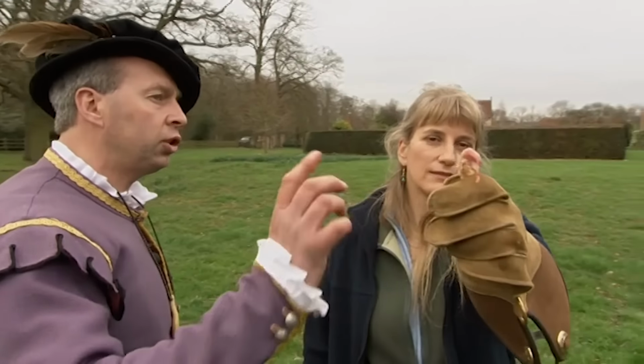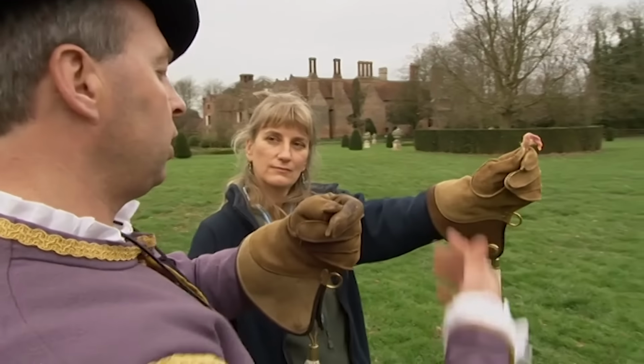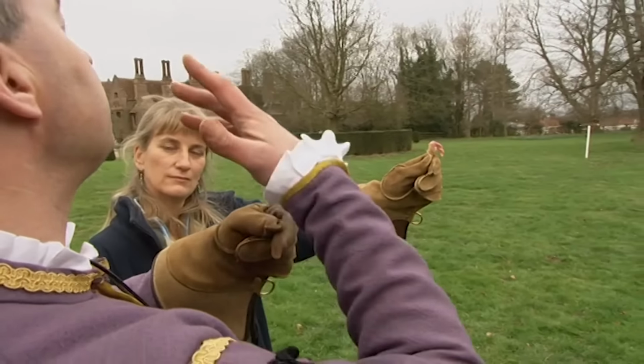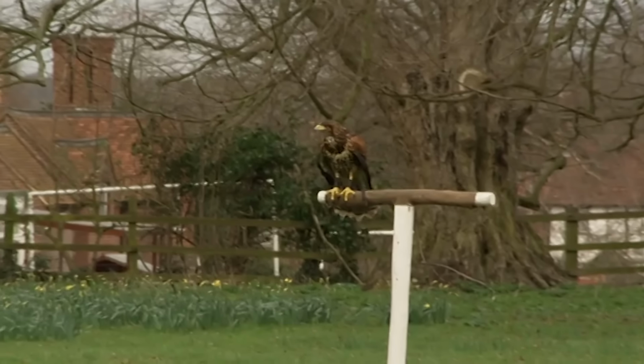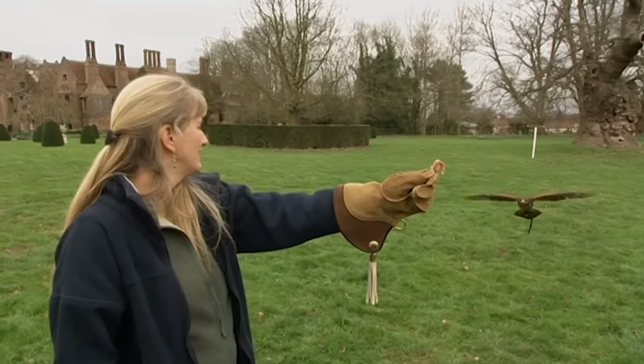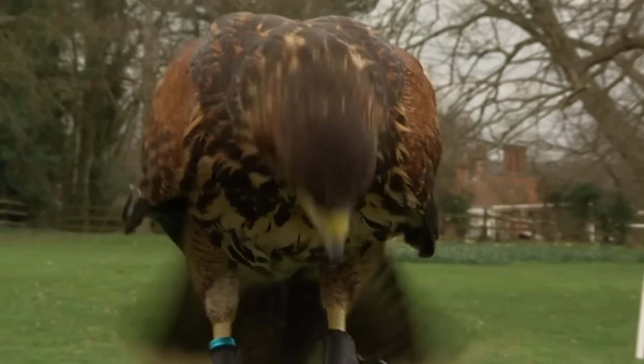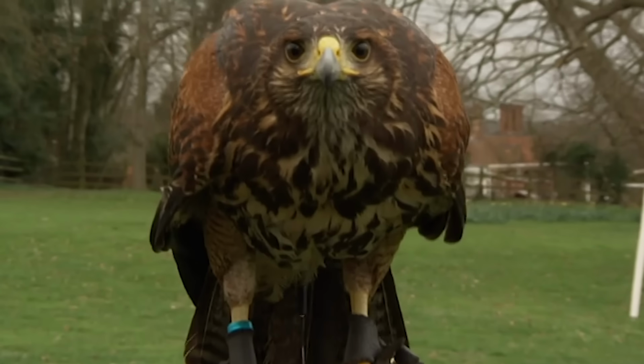Now, the idea of looking across the shoulder at the bird rather than having the actual glove in front of your face is obvious. If the bird hits the glove and comes up into your face, then it's going to hurt. She's got very big, powerful and sharp talons. Right, so I just hold the chicken leg up. Oh, wow, here she comes. Oh God, that's amazing, when this wild animal swoops and lands on your hand. That still is the most incredible, amazing thing.